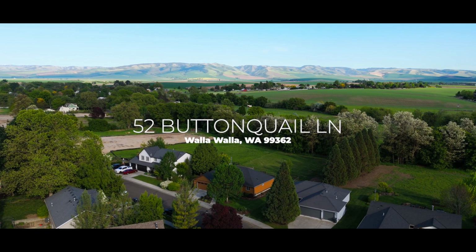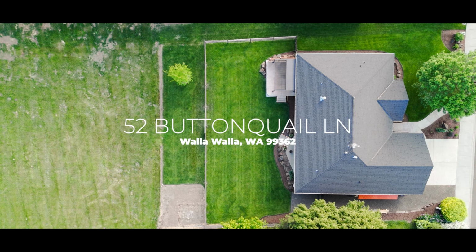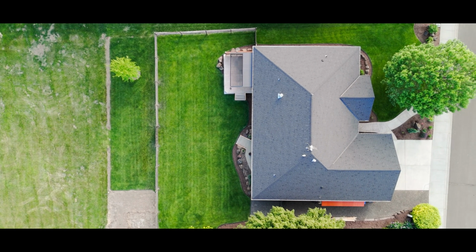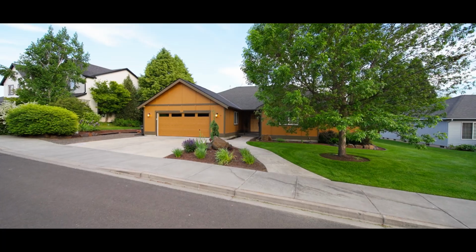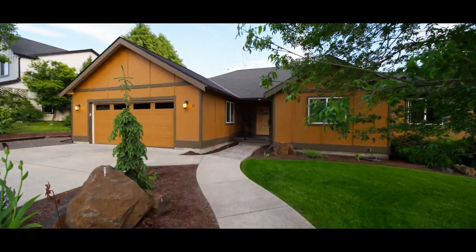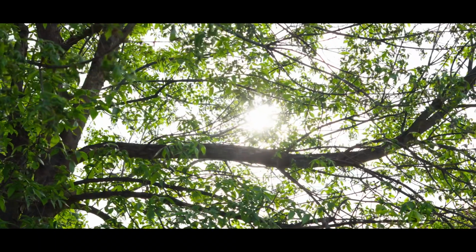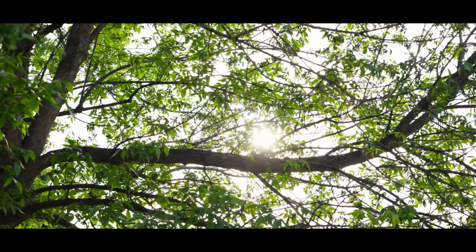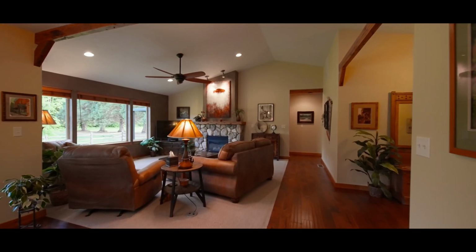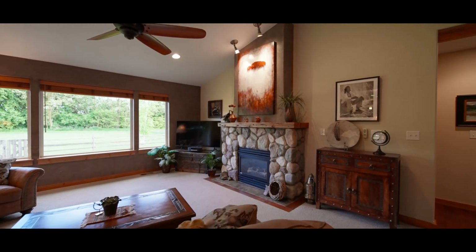Welcome to this beautiful custom home with seasonal views of the Blue Mountains and Russell Creek. South-facing windows fill the home with natural light and showcase tree-lined scenery.